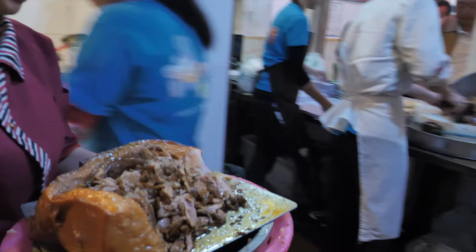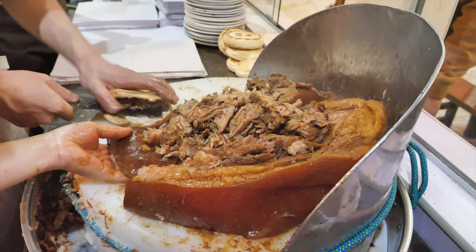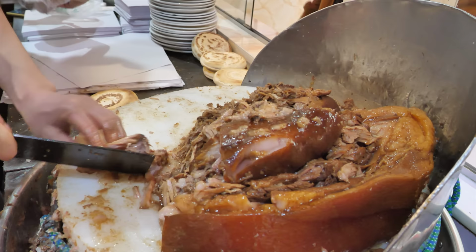Wow, look at that. That is insane. That is absolutely insane. This is gonna be life-changingly good. And then you can see we just chop up the pork, the fatty pork, and put it into all of these pitas. Freshly baked, freshly made hot pita. Chinese mo.